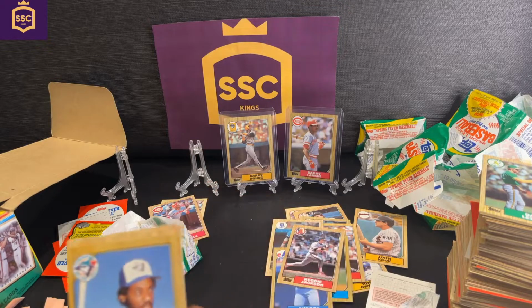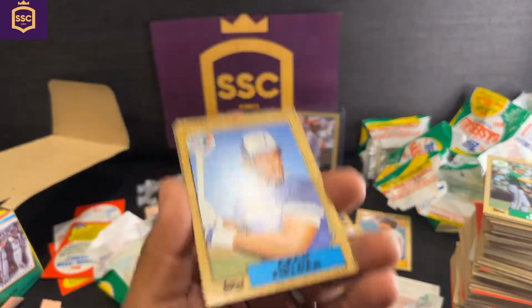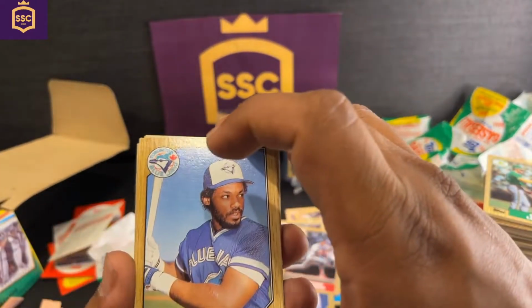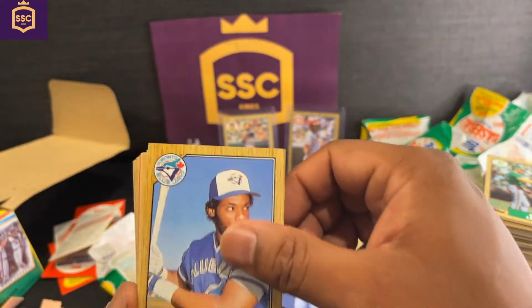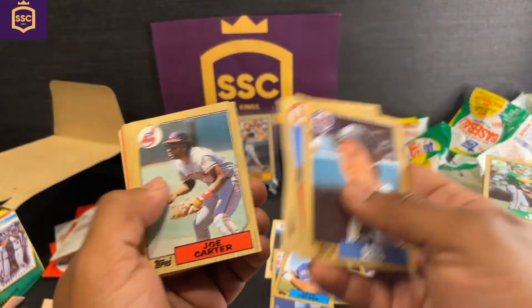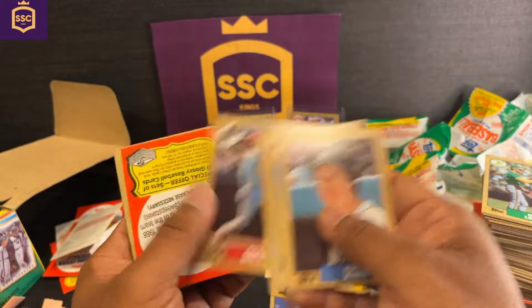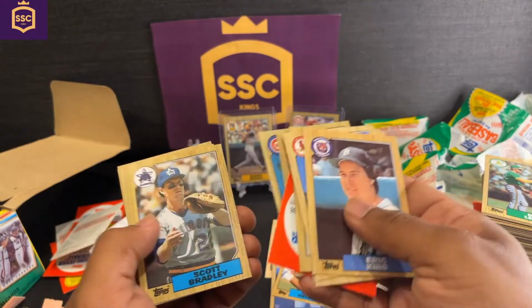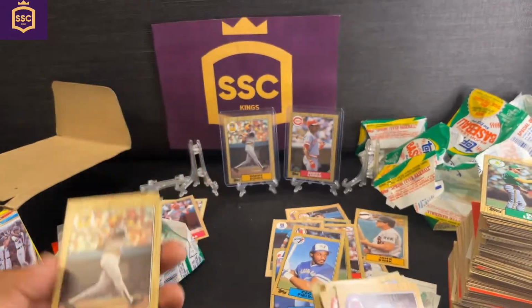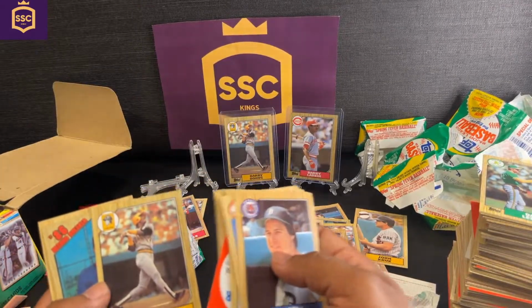Cecil Fielder was also a great player too. I mean, he hit 51 home runs that one year, and his son ended up playing as well. I'll say that's a decent pile to put him in. Joe Carter. There we go, another Barry Bonds. Yes, sir. You've been pulling all the good cards.